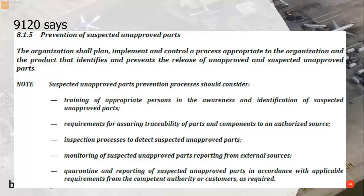Now if we look at 9120, which is the stockist and distributor standard, that particularly picks up on unapproved parts. And this highlights the value of 9120 in that it addresses specific risks and issues that a stockist or distributor needs to address. So I would ask, why would you not insist on 9120 certification for your supply chain?